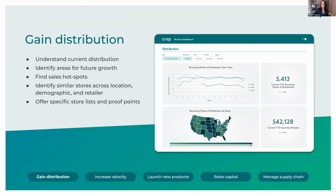So with that clear picture of your existing distribution and the ability to understand those sales trends across locations, you get to identify those hotspots where you clearly have momentum to build upon. That's super key. From there, you can identify new retailers, geographies, or stores that are similar to where you're seeing that strong market fit. A lot of the brands that we work with can identify down to the zip code and even store locations where they're looking to grow next. And when you can communicate this type of granularity to a buyer, it gives you a huge leg up in a very crowded market.